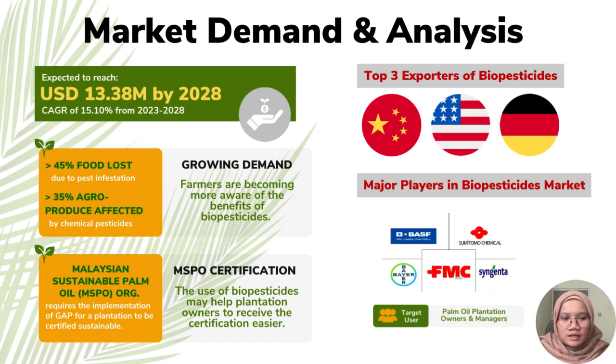Another factor for this demand is that the Malaysian Sustainable Palm Oil Organisation (MSPO) requires plantation owners to implement good agricultural practice (GAP) in order for a plantation to be certified sustainable. Hence, using biopesticide can help them achieve this certification more easily. Looking at the global market, the top three exporters of biopesticide in the world are China, USA, and Germany, while the top players are Sumitomo Chemicals, BASF-SE, Syngenta AG, Bayer CropScience, and FMC Corporation. Thanks to this growing industry, we believe that our transition into the local market and later on to the global ones will be more accessible, with our target users being palm oil plantation owners and managers.